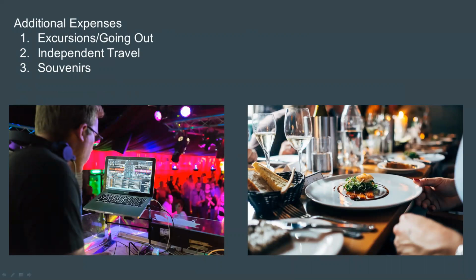As far as saving money on additional expenses, there are several methods that you can use to do this. Make sure that you pack your student ID card from the University of Kentucky, and also see if you can get a student ID card from your host institution. If you have a student ID card, usually when you go to tourist and historical sites, they will give you some kind of discount.